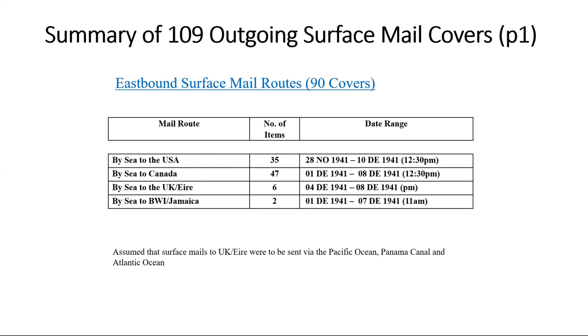For surface mail, there's rather more eastbound. And as you can see, they're split between the USA and Canada. And there are a few by sea to the UK and Europe. The reason that I put the UK and Europe one here is that by the time that these covers were being posted, mails were sent via the USA, or they were sent via the Panama Canal.